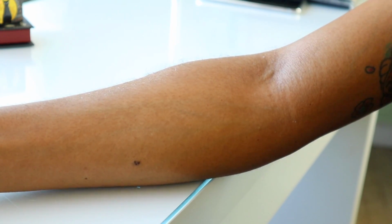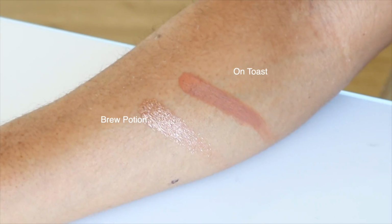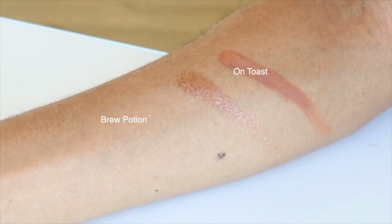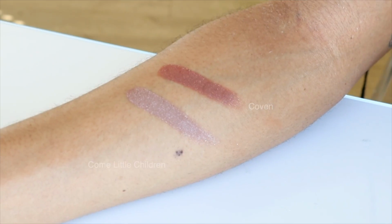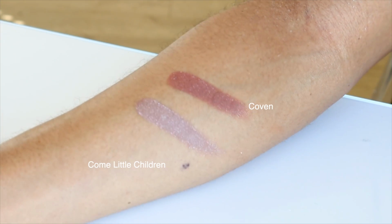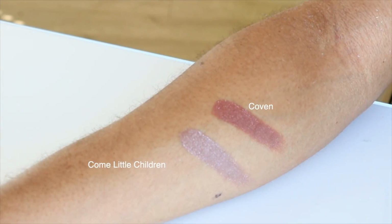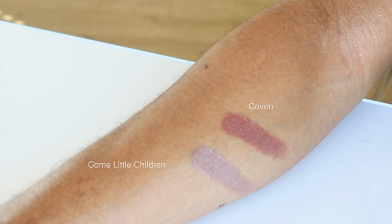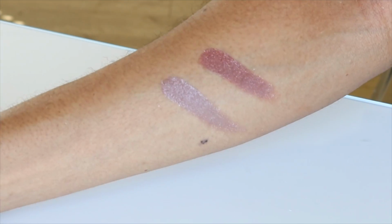The next two, Brew Potion and On Toast. You guys can see that Brew Potion is, yeah, that one is definitely gonna be all over my face. The next 2 colors we're gonna dive into are Coven and Come Little Children. Come Little Children is really pretty as well. These colors are actually perfect for fall. If y'all haven't noticed already, these are definitely some fall colors.